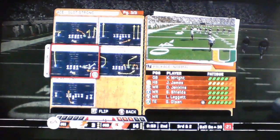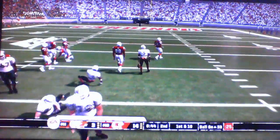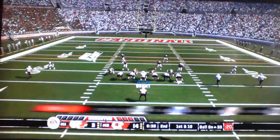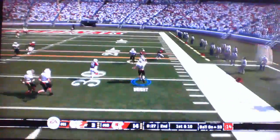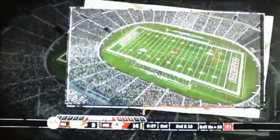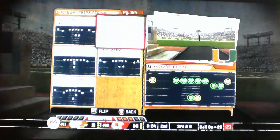I think we'll get the ball in the second half, so see if we can at least get 2 for 2 here. There we go, Javaris James. That's what I want to see. Yeah, I just did that to stop the clock. I at least want to get in field goal position because I do get the ball in the second half. Let's see, all right, let's spread it out.